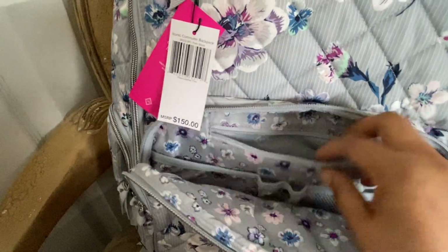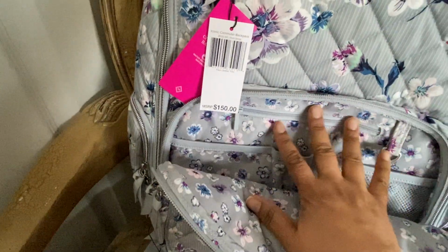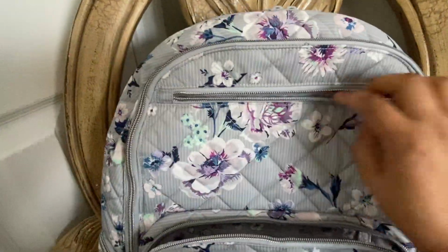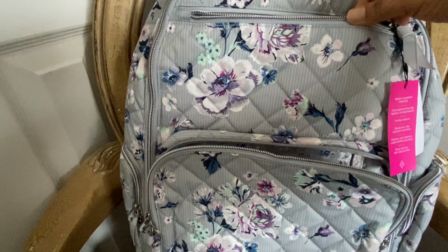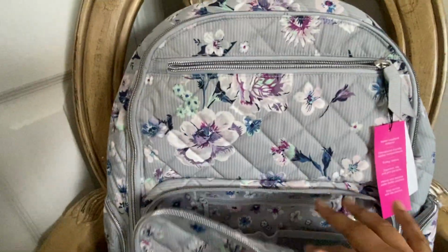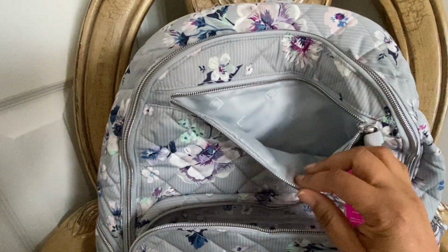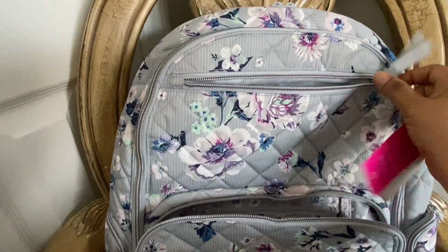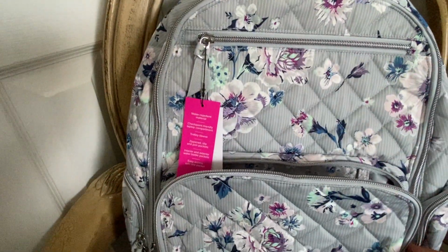So if you want to put anything here, you could actually put your small wallet in this zipper compartment for extra security as well. Then the top area is another zipper compartment, and this would be a great place to put your wallet. If you had a bigger, longer wallet or a travel wallet, that would fit here. You can put your passport, tickets, as you're going through the airport, things that you want easy access to, you can put that right there.